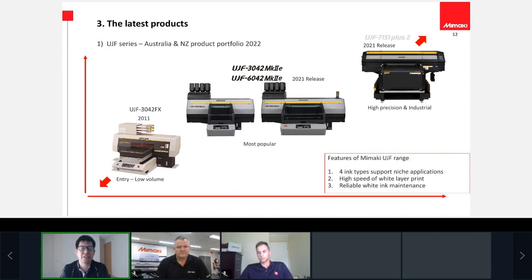First off, the UJF series, which is a small format flatbed. It started from 2010, and what we have as an entry platform is the UJF 3042FX, which was first launched in 2011, and we also relaunched it 4 years ago because more customers want to enter this market. However, they will not know if this printing business becomes more profitable or less profitable, or a success or not.